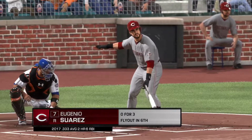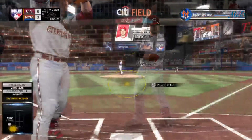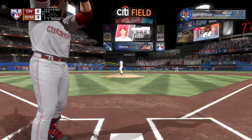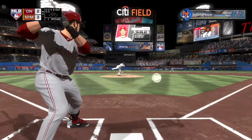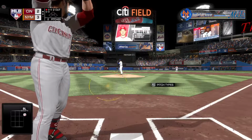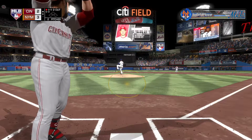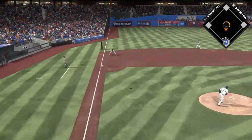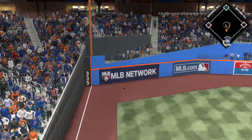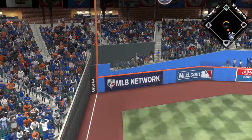Standing in, Eugenio Suarez. It was a flyout for him in his last trip. He comes set. Here's the 0-0 pitch. Here's a slider to start things out, but it misses by a few inches or so. It's ball 1. High and deep to left. This one's got plenty of distance. That one is out of here.